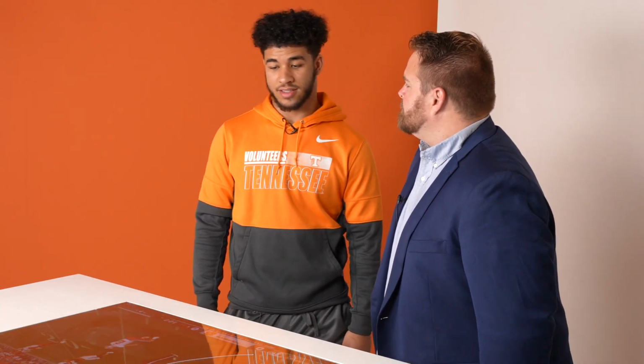That wasn't the first time this happened in the game. Of course, you had a sack later on in the first half. You had a couple of hits. It feels like your games up front were kind of toying with those offensive linemen. Yeah, most definitely. And I feel like the defense as a whole, we disguised really well. Coach Banks put us in great calls to go out there and execute, and we did that. It was big for us.